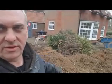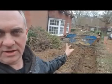Yeah, we're in Welwyn Garden City. We're just doing a bit of preparation for one of Richard Bicker's hedges. Got our trenching. We're dealing with the waste. We've already got one skip shredded and ready to go. Shredder blew up on us, so we're just going to skip for the other one.